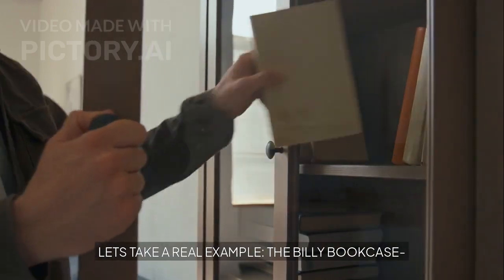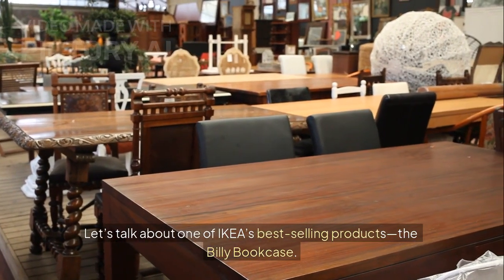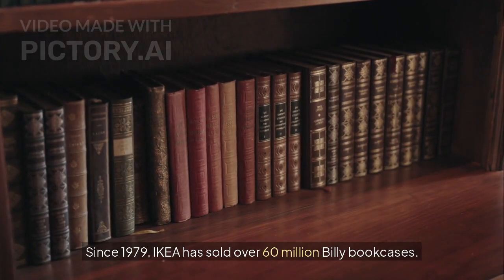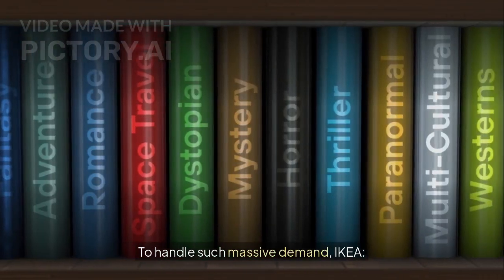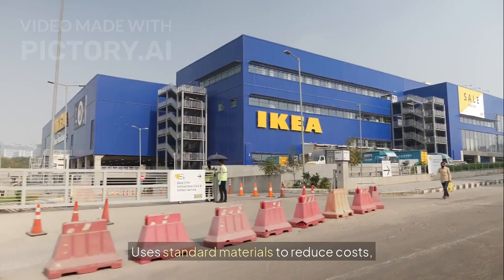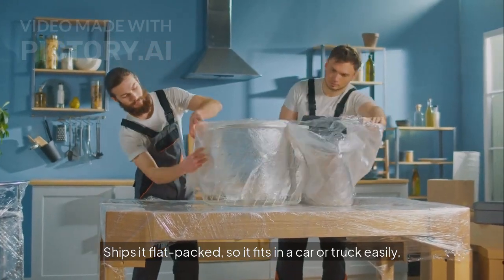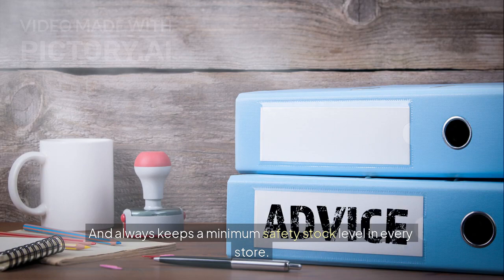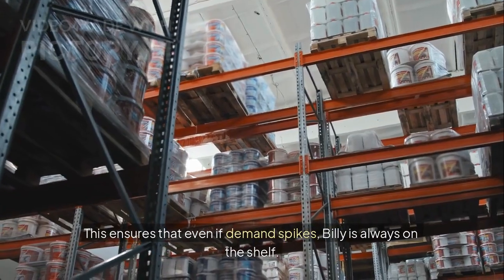Let's take a real example. The Billy Bookcase. Let's talk about one of IKEA's best-selling products, the Billy Bookcase. Since 1979, IKEA has sold over 60 million Billy bookcases. To handle such massive demand, IKEA produces it in multiple factories globally, uses standard materials to reduce costs, ships it flat-packed, so it fits in a car or truck easily, and always keeps a minimum safety stock level in every store. This ensures that even if demand spikes, Billy is always on the shelf.